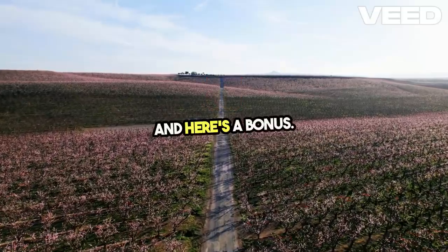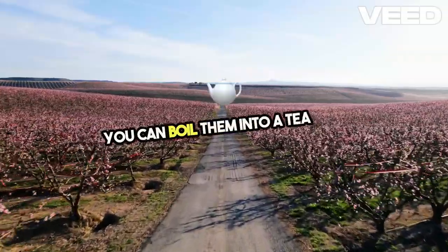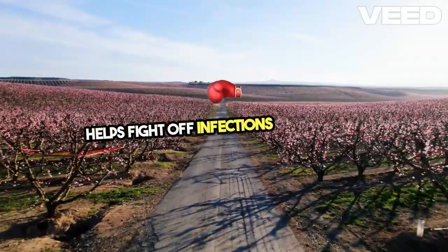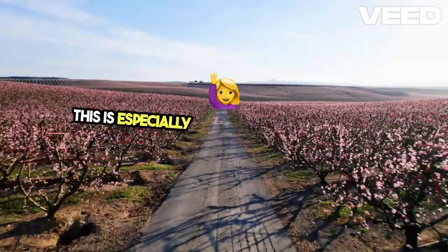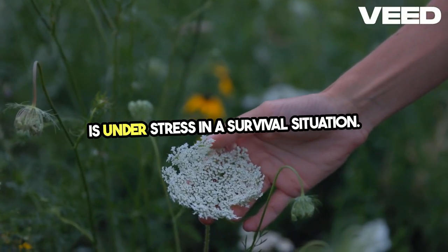And here's a bonus. Pine needles are packed with vitamin C. You can boil them into a tea that not only boosts your immune system, but also helps fight off infections and fatigue. This is especially helpful when your body is under stress in a survival situation.